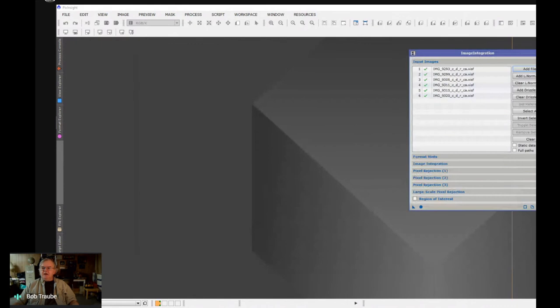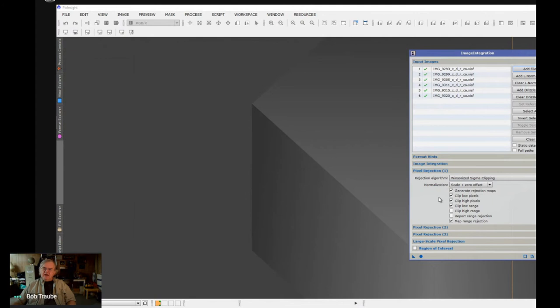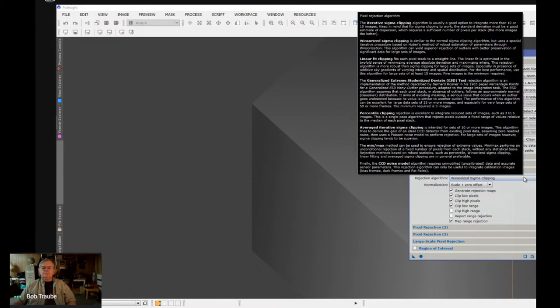Again, these settings worked pretty well for us last time, in my opinion. Image rejection, we still want to use Windsorized Sigma clipping. I don't know if there's a bad effect or a good effect from choosing a different rejection algorithm. I always just leave it the same. Windsorized Sigma clipping is good if you have 10 to 20 subframes. Linear fit clipping is great for 20 or more. And I have seen that using the other Sigma clipping, the not Windsorized one, is good for fewer than 10. But I personally haven't liked those results as much. So I always use Windsorized for fewer than 20 subs.